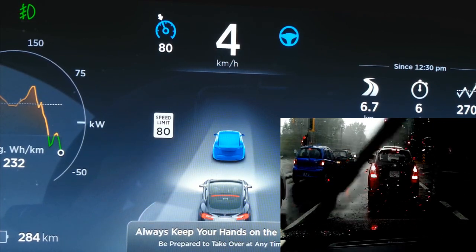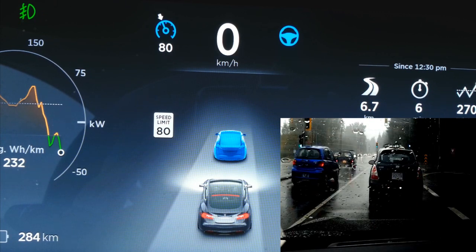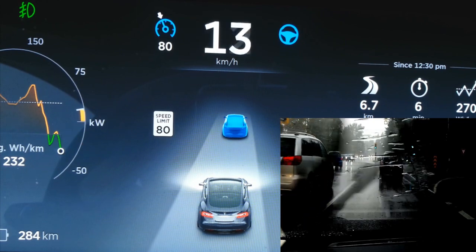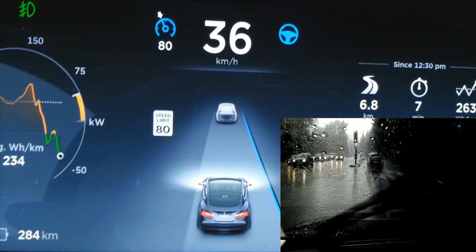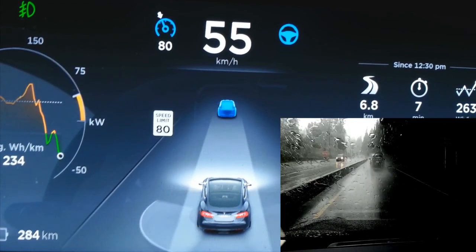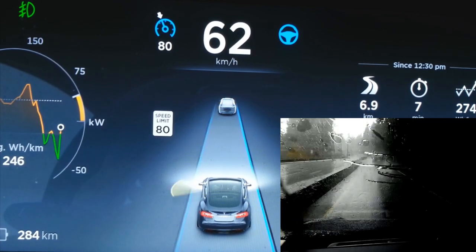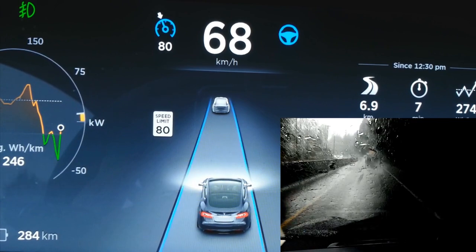Then the autopilot makes less certain decisions. Like you notice right there that it was trying to make a turn to the left. And so because I'm going according to Tesla's guidelines and I've got my hands on the wheel pretty much all the time, I was able to correct that pretty easily.